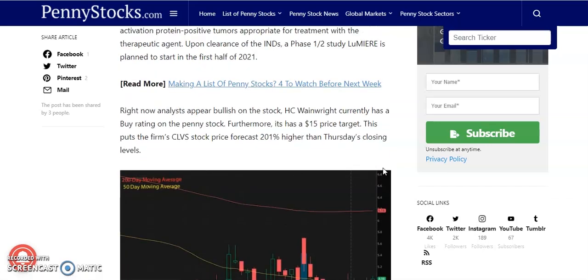Right now, analysts appear very bullish on the stock. H.C. Wainwright currently has a buy rating on this penny stock. Furthermore, it has a $15 price target right now. This puts the firm's CLVS stock price forecast 201% higher than Thursday's closing levels.